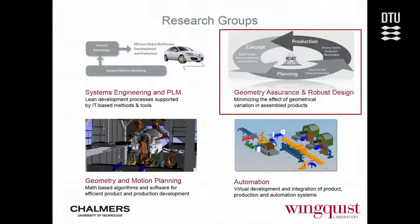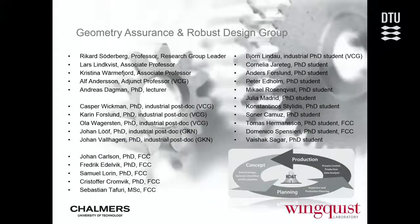In the Wingquist Laboratory, we have 4 research groups: systems engineering, PLM, geometry, motion planning, automation, and my group, geometry assurance, robust design, minimizing the effect of geometrical variation in assembled products. At the moment, I have about 10, 11 PhD students. I have 5 senior people. I have something I came up with a couple of years ago, what I call industrial postdocs. It's my own PhD students that I have employed at 10% to still work with me. They're in different companies, but we still do work together. And I also have some people at Fraunhofer Chalmers Center.